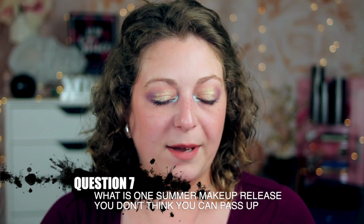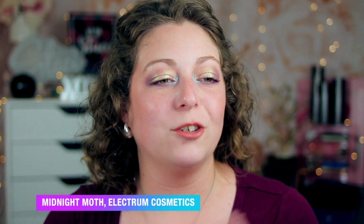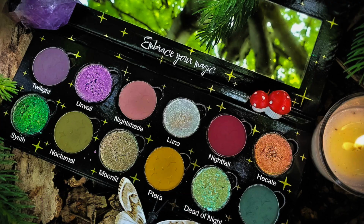I actually don't have my hands on it, but I haven't been able to pass it up, and that is the Midnight Moth palette from Electrum Cosmetics. Electrum Cosmetics just released this eyeshadow palette for pre-order a couple of weeks ago, and I will be getting my hands on it, and I'm so excited. I actually couldn't pass up the opportunity to get another Electrum Cosmetics eyeshadow palette.